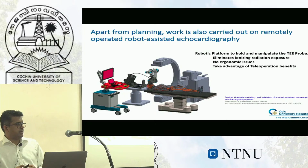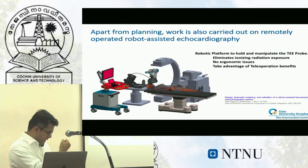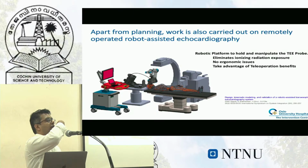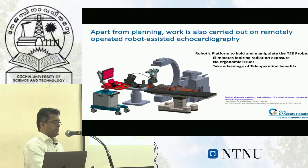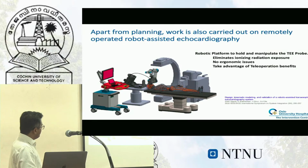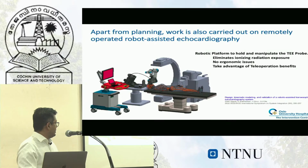TEE is transesophageal echocardiography. Instead of transthoracic, where you do it from outside like that, the ultrasound probe is inserted like this inside, and it has to be controlled from outside. It goes from the stomach up into the heart, so you can see interiorly. That needs a lot of training. The person who is doing that really needs to be well trained.